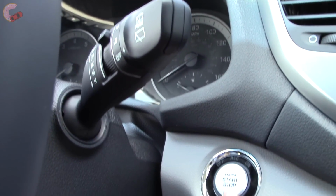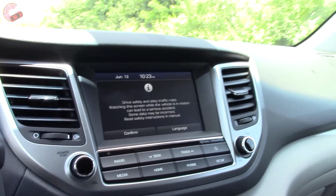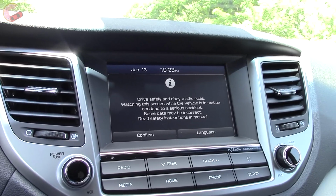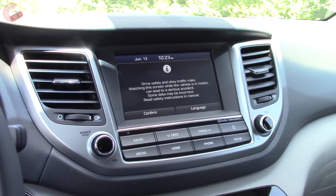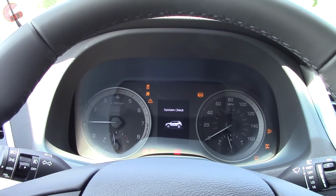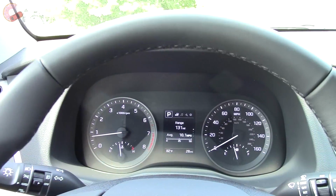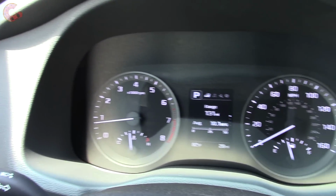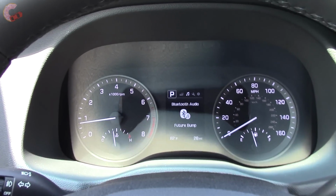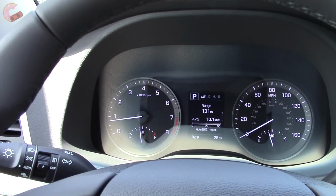On the Sport and up, press the button to start. This is the 7-inch display, which splits the difference between the 5-inch one on the SE and the 8-inch one on the SEL Plus and Limited. The gauges are the typical Hyundai design, which is to say classy but nothing extravagant. In the middle, you have this 3.5-inch multifunction display, which shows all the normal stuff you'd expect.